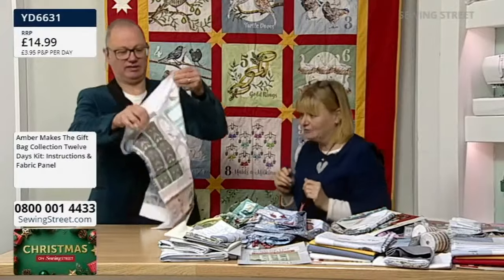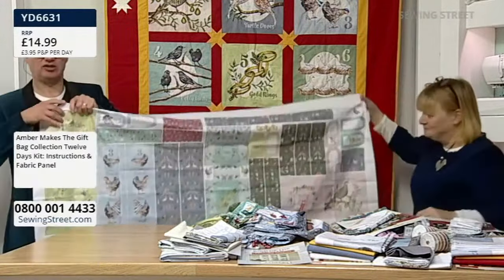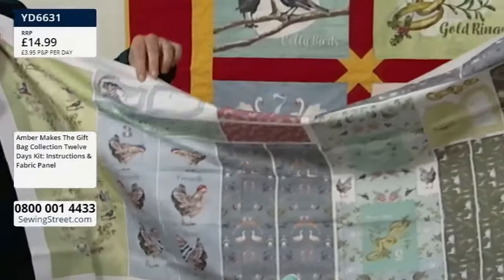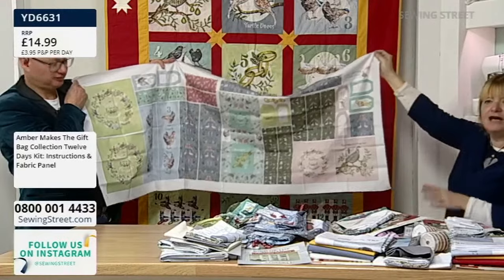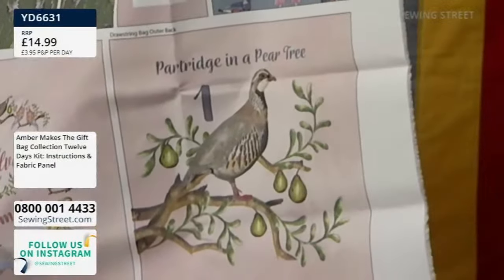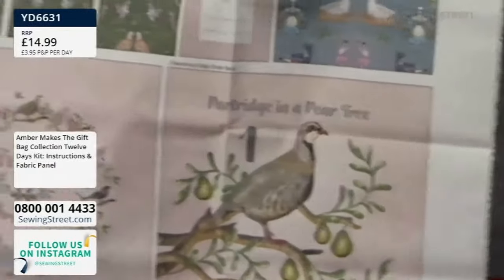So should we show you the panel? Yeah. It's so much easier doing this with someone else. It is. There you go. So there's the whole panel. This is why I really wanted to keep the price affordable, because this is for your gift wrapping, isn't it? So $14.99, you get the whole panel with everything other than all the outer fabric that you will need. The other things you need, I'll show you in a minute, are just wadding really, and a bit of ribbon. Nothing really.